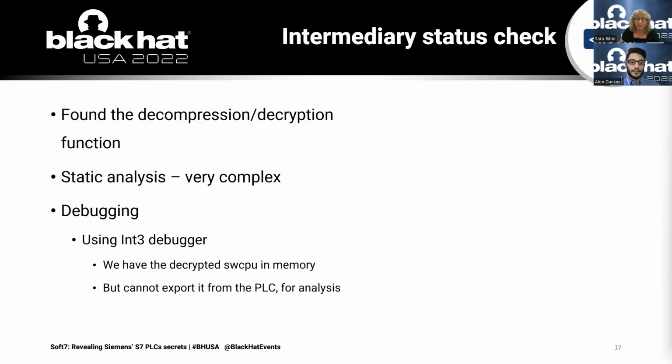So this was a very frustrating stage in the research for us. We had the plain text of the firmware in memory, but we could not export it from the PLC to analyze it. It's like we found ourselves in front of a locked vault in a secure room with CCTVs and motion detectors all over the place, and all we had is a tiny screwdriver, namely our int3 debugger.